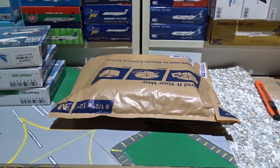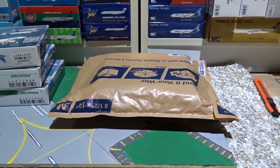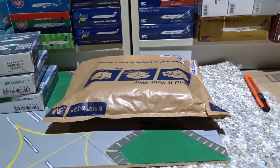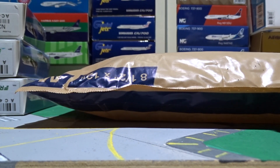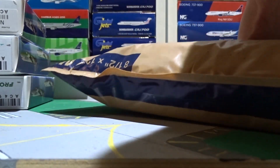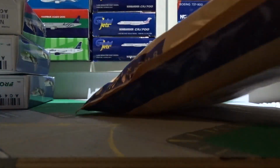Alright everybody, I'm going to try to make this quick because my camera's on low battery, but I just got another package in the mail. This model I bought a couple days ago off eBay. Kind of an unexpected purchase. I was hoping my Panda Delta 767-400 would be the last model, but there's a bit of delay on that one. So this is just kind of a bonus. I didn't expect to have this one in the video, but let's make this quick.